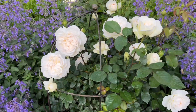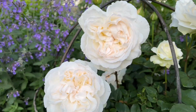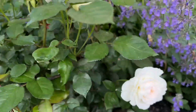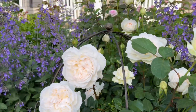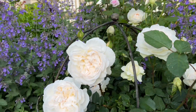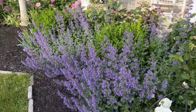There, it's another Bolero. They are stunning today. They look like, I don't know, cotton candy or something. So pretty. Highly recommend this rose. He blooms a lot. And you probably don't need to spray at all. I don't spray my garden, so.